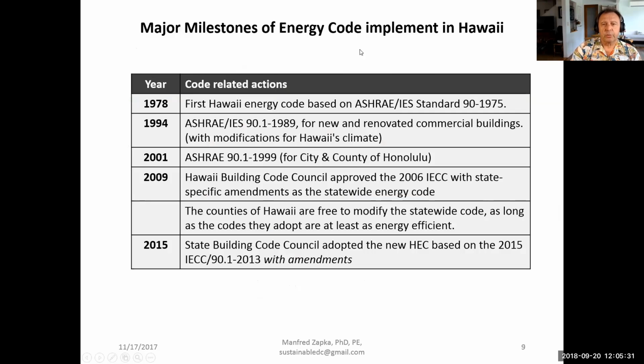Here are some major milestones of how the energy code implementation happened in Hawaii. It started in 1978 with the first Hawaii Energy Code, and it was ASHRAE standard 1975. Then afterwards, we went through some iterations here. The first time we adopted the ASHRAE 90.1 was 94. Then actually we upgraded. We were pretty close. 2001, we had it, but it was only for the City and County of Honolulu. Then 2009, and here right now, that's where we are. We have adopted the new Hawaii Energy Code based on the 2015 IECC. And this one actually is the ASHRAE Energy Code.